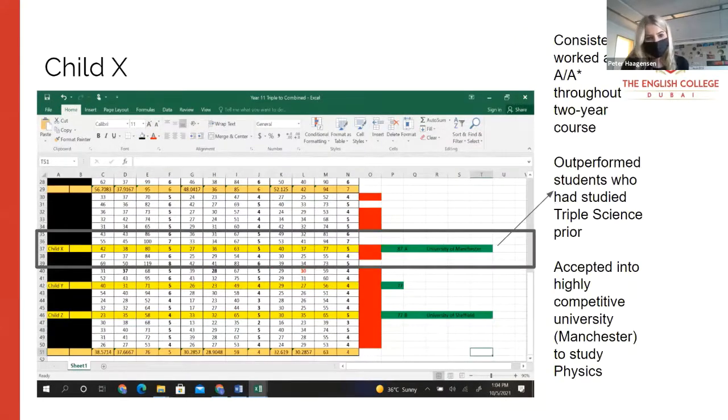This child here, so this is the one that I mentioned before. He got to combined, and he actually felt that the additional triple content that he would have gone through didn't prepare him any more, because by switching to the combined, he focused on the high level content, but had more time to focus on the grade 8, the grade 9 content that cropped up, rather than to recall and revise the additional unit.